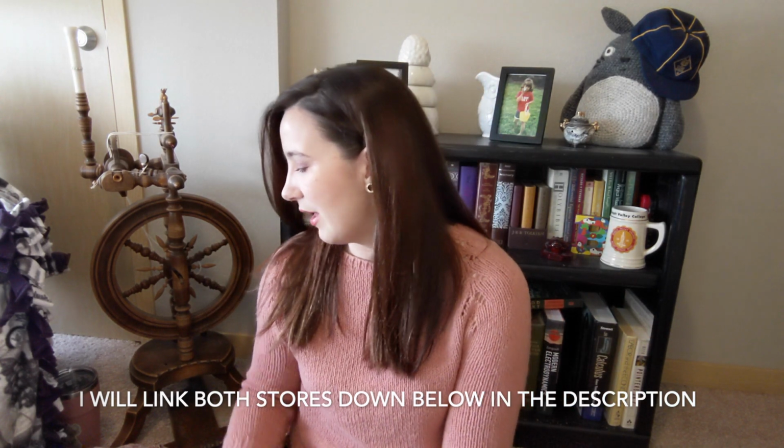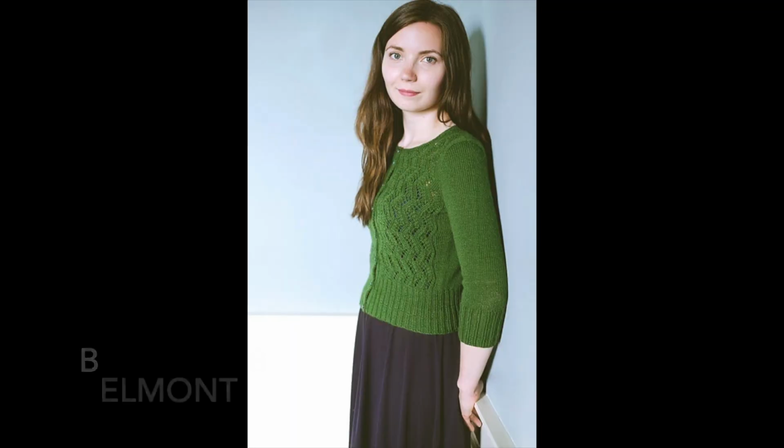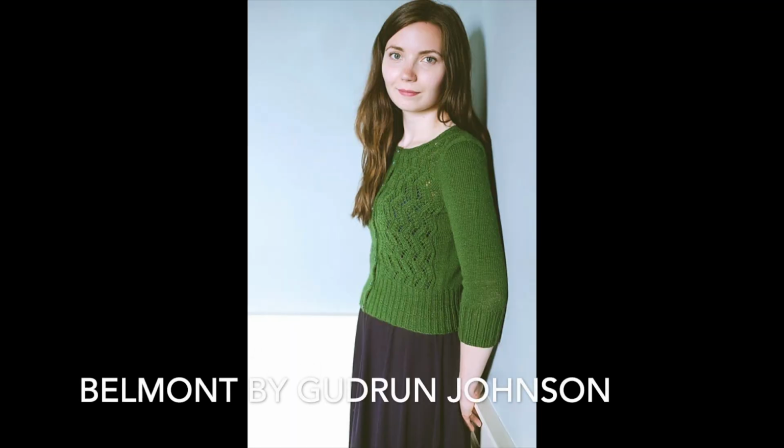Yeah, so next would be my Belmont cardigan. I've made a ton of progress on this, which, when I first cast this on, oh my gosh, I ended up having to go back so many times on it because I swear the wording and the pattern was very confusing to me, and that's my fault for not thoroughly reading through it.